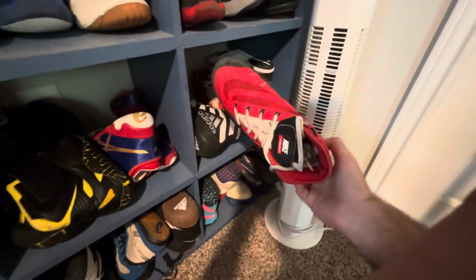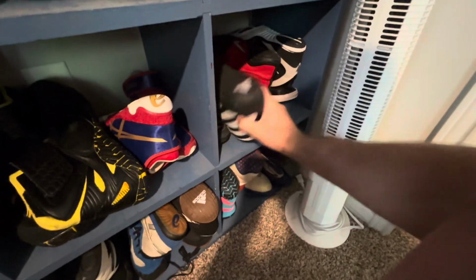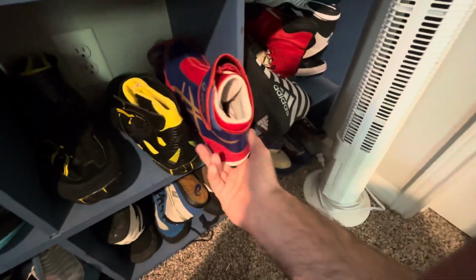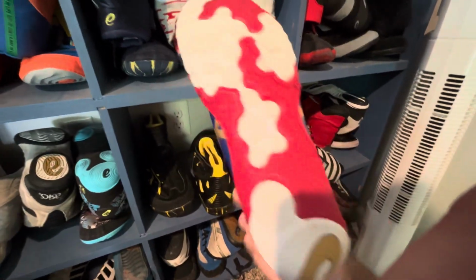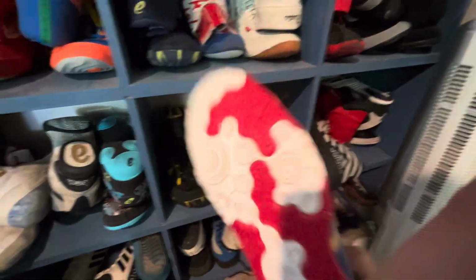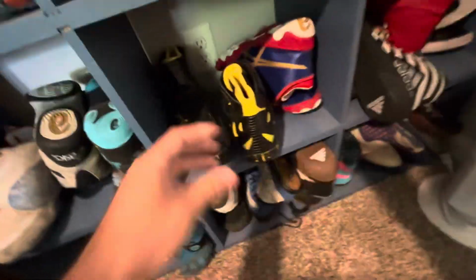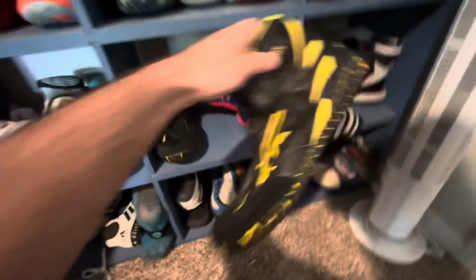These are small size, I believe, 6.5 on these Hyper Sweeps. These Varner 2s, 9. Yep, 9. And here's some sample Omniflex Attack 2s. Really cool octopus soles. Those are some of the best soles in the game. If you're really into some shoes, you'll appreciate these.